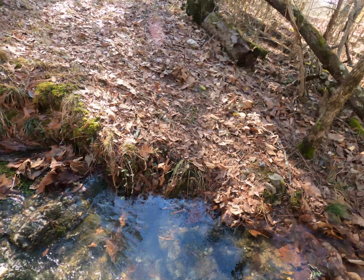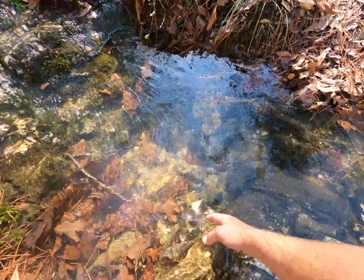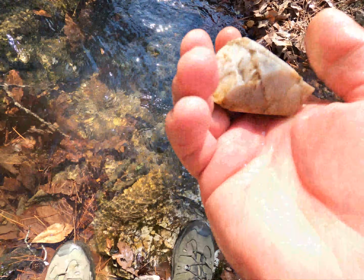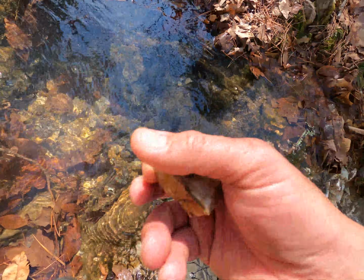I'm just gonna take a little feel here. And this is an ice cold spring. Really cool piece of quartz there.